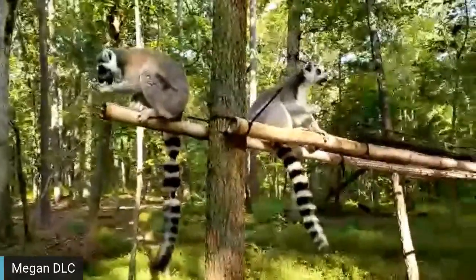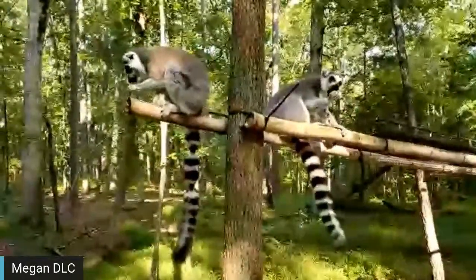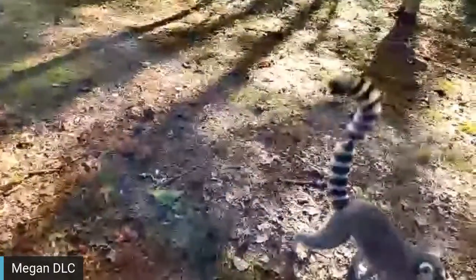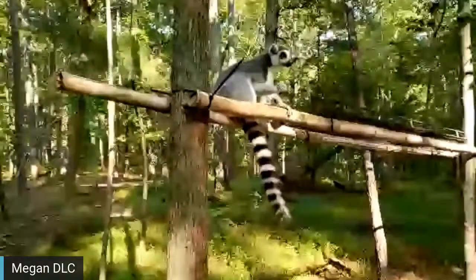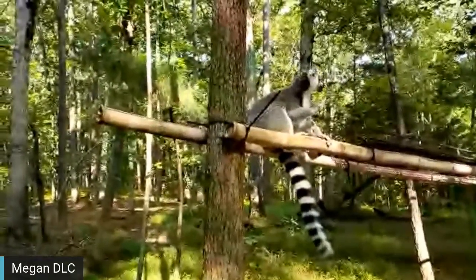So I'll talk a little bit about the function of the tails, and then I'll talk about why they look different. The function of the tail is to help them balance as they move through the trees. And also for the ringtails here, as a signal as they're walking around. They walk around with it held like a little question mark like that, and then everybody can see them move through the trees or on the ground, which they do spend a lot of time on compared to other lemurs. So it helps them balance, and it can also help signal things.